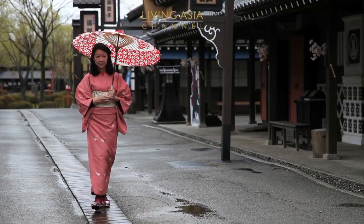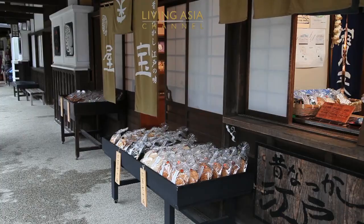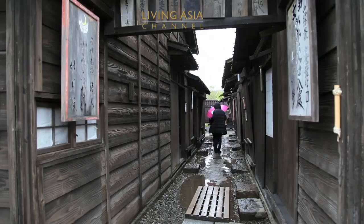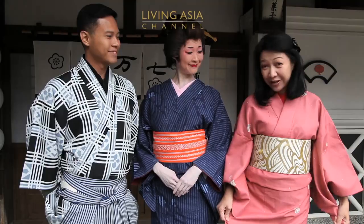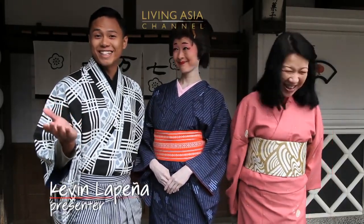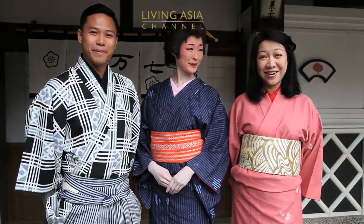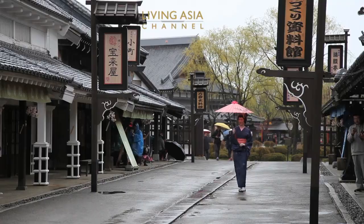And to remember how things were in the mainland of Japan, they created this wonderful village of storehouses, shop houses, old samurai houses, and it's really authentic looking. And you can even dress up in one of these kimonos. Kevin looks like a soba maker, but a very Samurai, to be precise. And this lady in a beautiful kimono is going to guide us around the Date Jidai village.